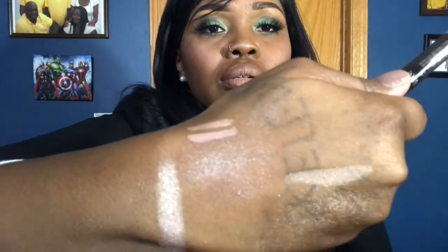So All Natural is right here, and Rose Gold is this first one. So, I mean, again, makeup is interchangeable. You can use it however the hell you want to use it. You know what I'm saying?